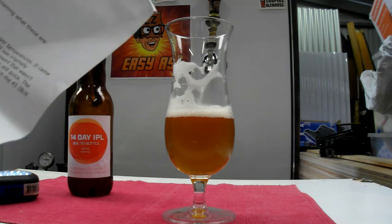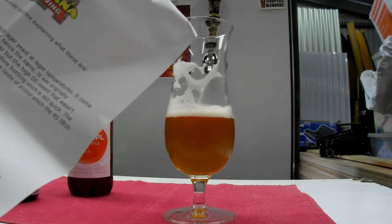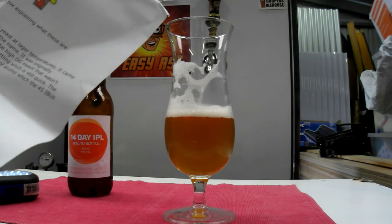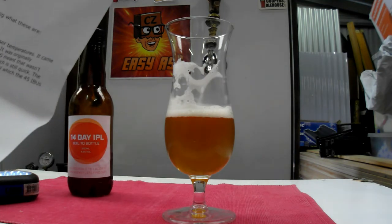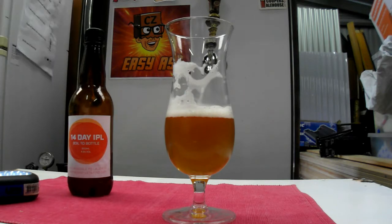Oops. So we've got Pilsner malt, Carapils, bittered with Aurora, late additions of Saaz and Cascade, dry hopped with Saaz and Cascade, and it uses the S-23 yeast, which I've never actually used before. I don't know much about the S-23 yeast. But, so there you go. I'm definitely getting the Saaz and the Cascade. I detected a little bit of spiciness.